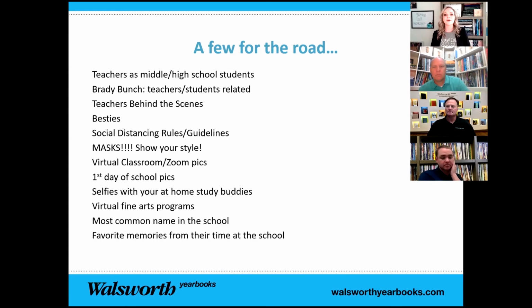I love this one. The most common name in the school. You can figure out one for boys and one for girls if you want, or just one for everybody. Who has the most common name? Cut them out and put a pull quote from each one of them and throw all of them on the page. Super, super fun idea.